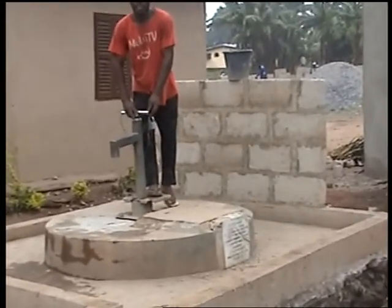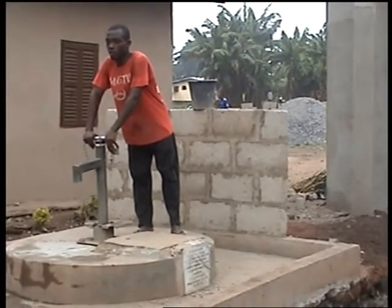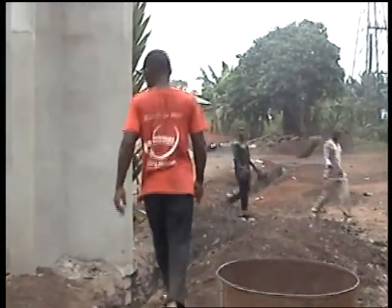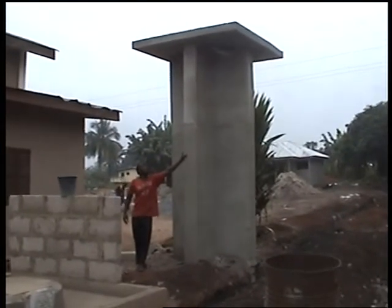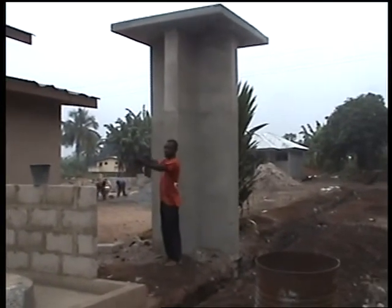We started, and this borehole is helping us a lot. We are getting most of our water from this borehole, and this is saving us some money for other things. We are still on the fence wall. There is the tank, the pillar of the tank. In no time, we are going to put the polytank on this tank so that we start using the water.